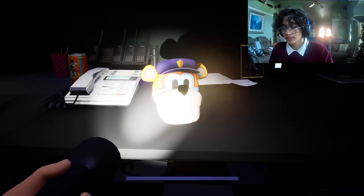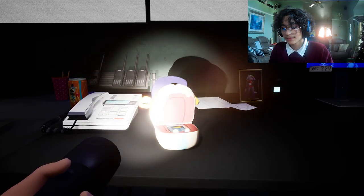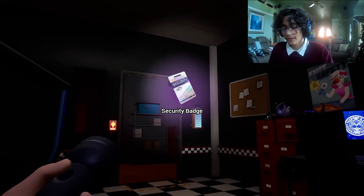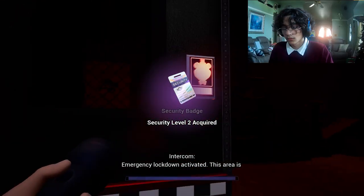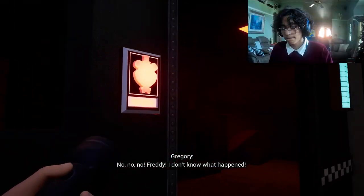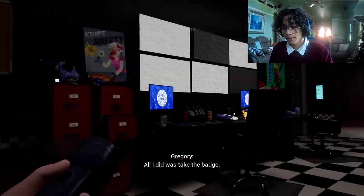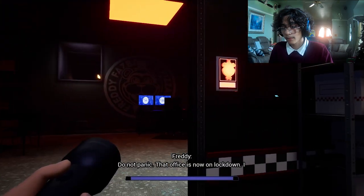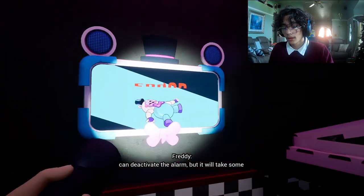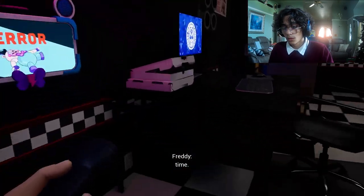Ooh, ooh! Security bridge! Emergency lockdown activated. This area is off limits to guests. What's happening? No, no, no! Freddy, I don't know what happened! All I did was take the badge! Do not panic. That office is now on lockdown. I can deactivate the alarm, but it will take some time.